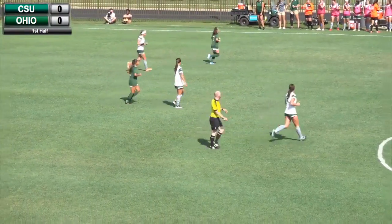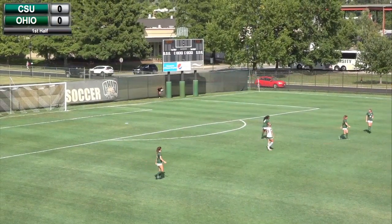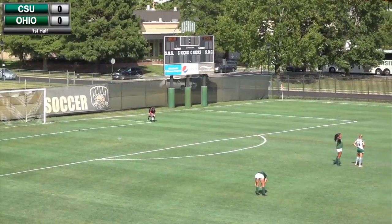What a strike from Jenny Santa Caterina. One time off the feed from Abby Townsend with the left boot, but it just sailed over the goal and really caught the whole Cleveland State Viking defense by surprise. I don't think anyone was expecting Santa Caterina to shoot that one.